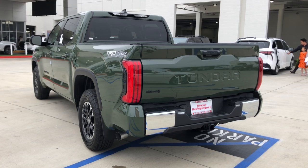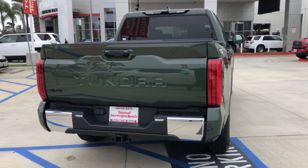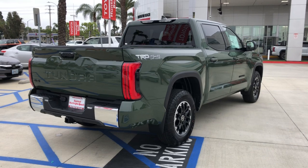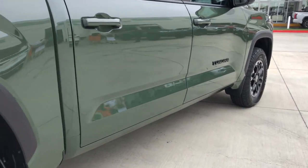loaded with amenities. The following are some of this vehicle's highlighted options: lane departure warning, keyless entry, four-wheel drive, heated mirrors, lane keeping assist, remote engine start, adaptive cruise control, keyless start, satellite radio, fog lamps.